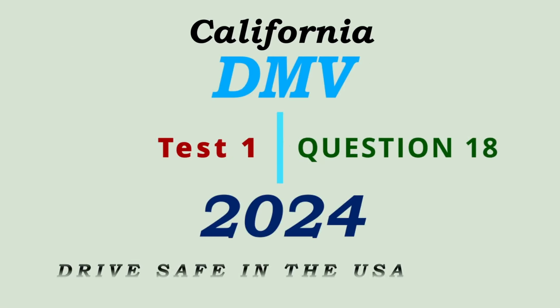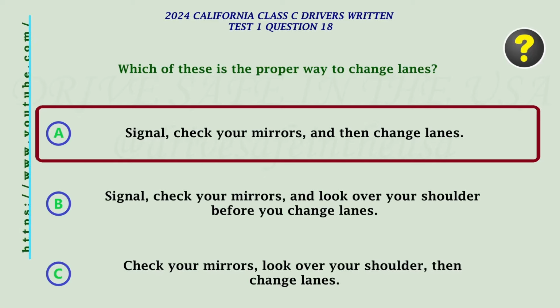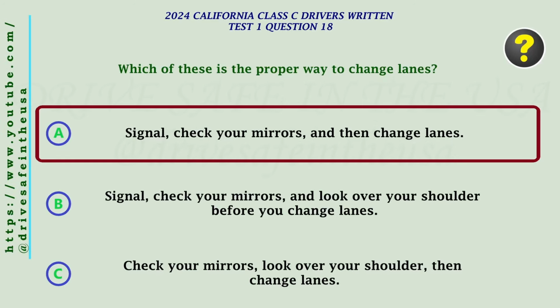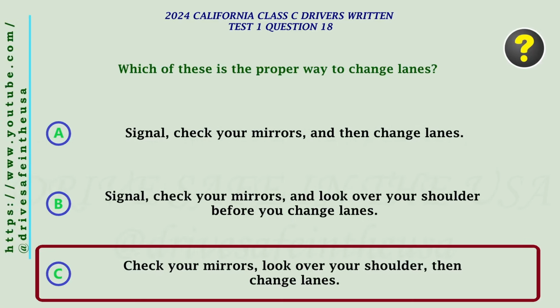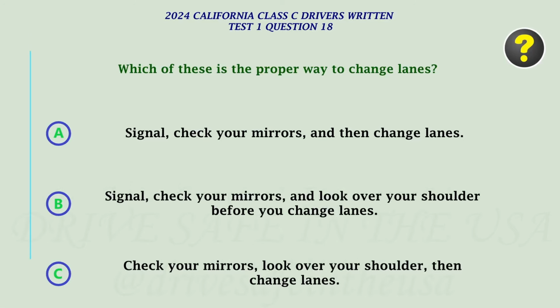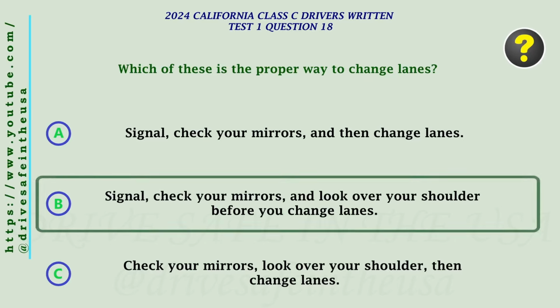Test 1. Question 18. Which of these is the proper way to change lanes? Option A. Signal, check your mirrors, and then change lanes. Option B. Signal, check your mirrors, and look over your shoulder before you change lanes. Option C. Check your mirrors, look over your shoulder, then change lanes. The correct answer is signal, check your mirrors, and look over your shoulder before you change lanes.